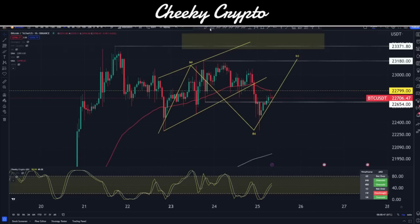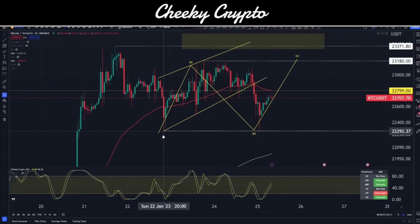So let's go ahead and come into this, right? If I grab this white line that we were using before, move it down here, you can see that we did not pierce this low level. Okay, this is 22,292.37. Okay, so we actually came down to a low of 22,300 to the penny because Binance loves that.